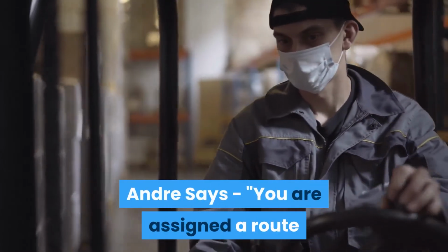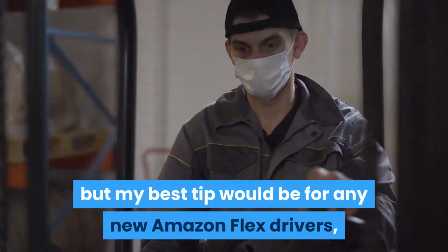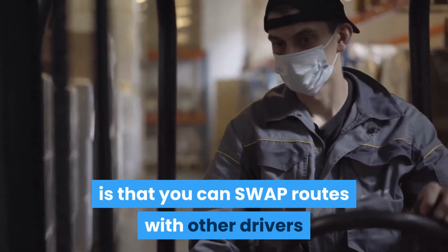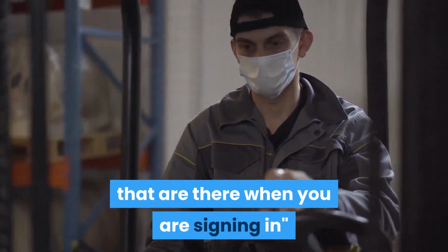Andre says, you are assigned a route when you get to the warehouse, but my best tip for any new Amazon Flex drivers is that you can swap routes with other drivers when you are signing in at the warehouse. This gives much more flexibility and lets you work closer to home.